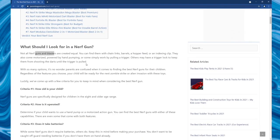Just by the way, I am a little bit sick right now, so sorry if my voice sounds like I am sick. I actually am sick. I did get a COVID test. It's not COVID, but I do have a cold. Anyways, getting into the article.